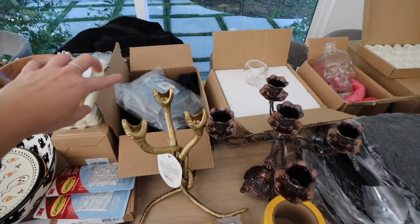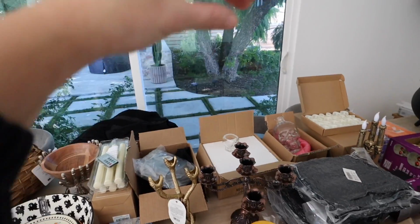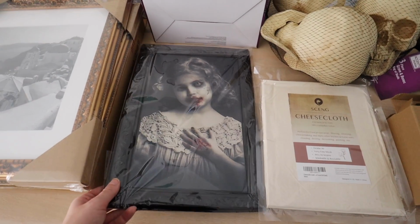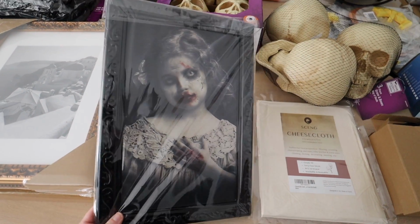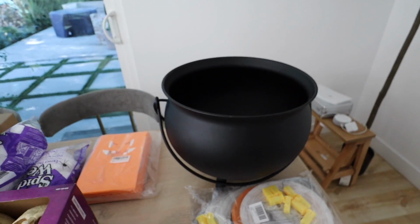And I have lots of black mesh, not spider web, but you know, that spooky looking fabric stuff. Couple candelabras. These prints are freaking scary. Sorry if anyone's watching this at night. They look normal and then they look like that. And this little cauldron that also came from Target.